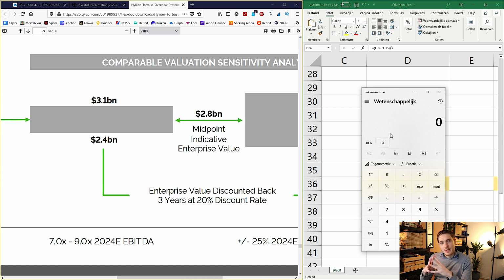For the discount rate, we're going to look at the investor presentation of Hyliion again. So in this investor presentation, we can see that they used a discount rate of 20% and they discounted it back 3 years because they were looking at the 2024 EBITDA. 3 years back is 2021, which is almost the year that we are living in, right? So we are going to use those same numbers. We're going to use a 20% discount rate, and we're going to also take the 2024 EBITDA numbers and discount this back 3 years, 3 time periods, right?